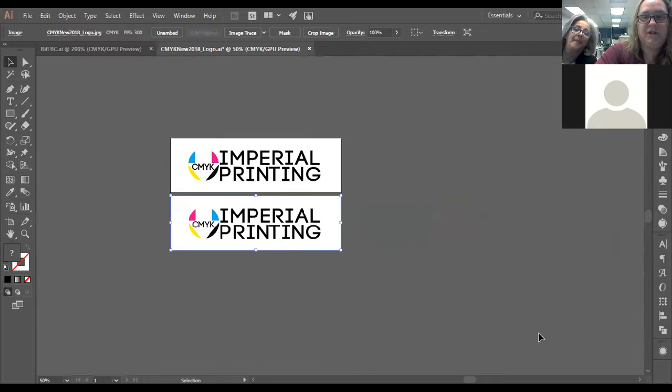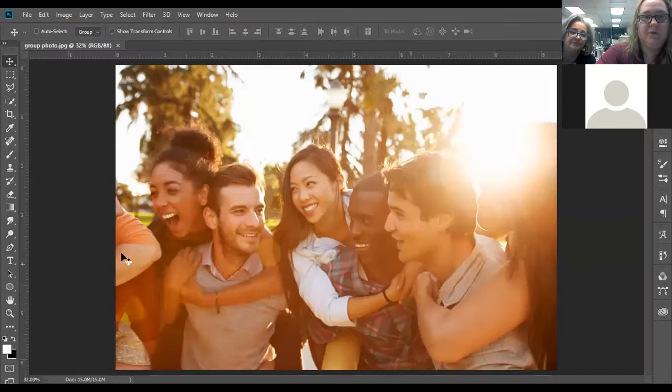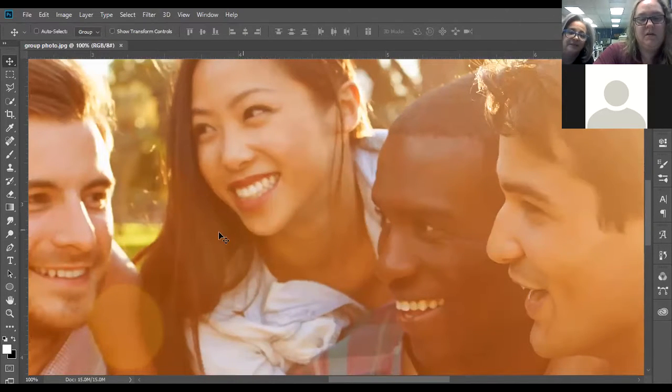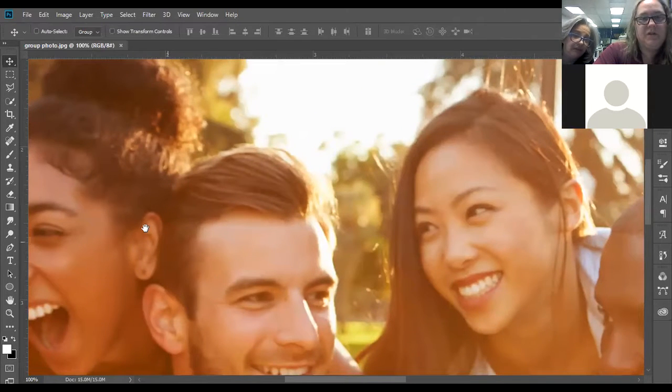Yeah, and I'm going to switch over to Photoshop now and look at a photo. There you go. So this is an example of a photo that we might receive where somebody took it on their phone, they love it, and they're like, I want that printed really big and on my wall. On the screen, it looks beautiful and clear. One thing to note is we're looking at it at 32% right now. You always want to try and look at 100% to see what the quality is. It still looks good. It looks good now, right.